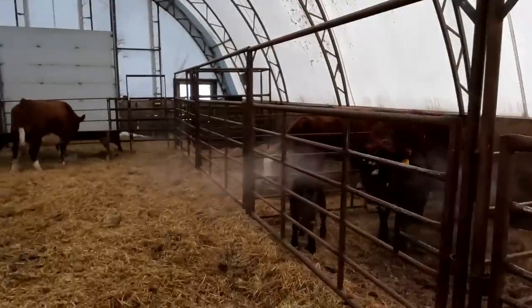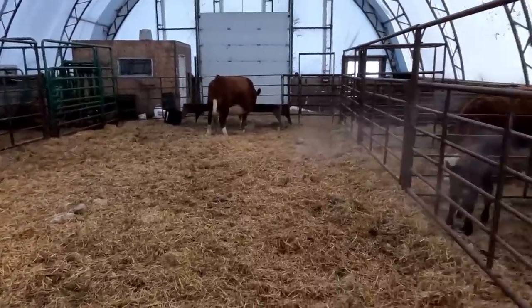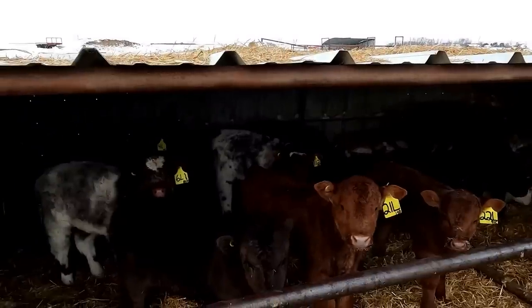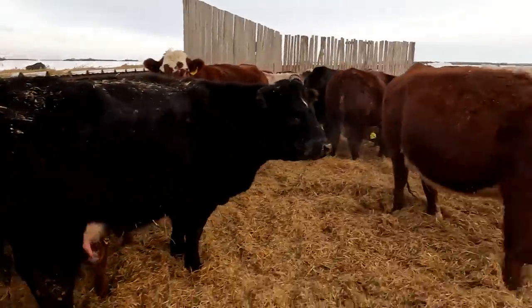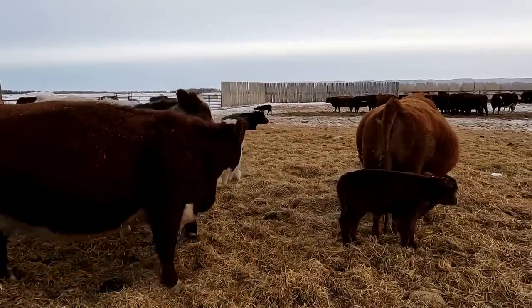So we're gonna bring the rest of them in and fill this barn up for the night. Try and get it warm because it's supposed to be another cold night. As they're all hunkering in, it's supposed to be, I think, minus 38 with the wind chill.